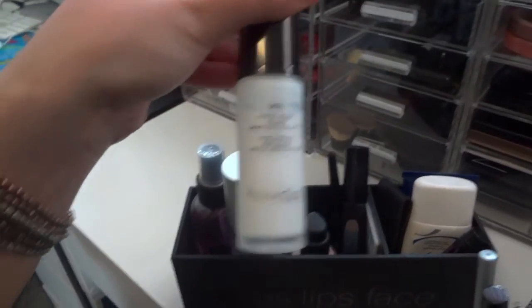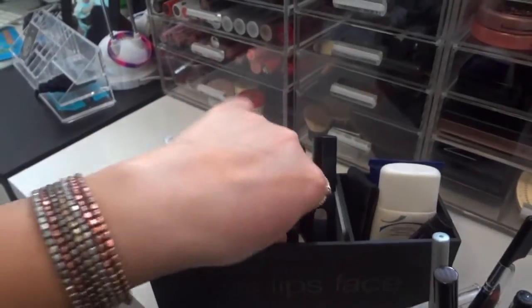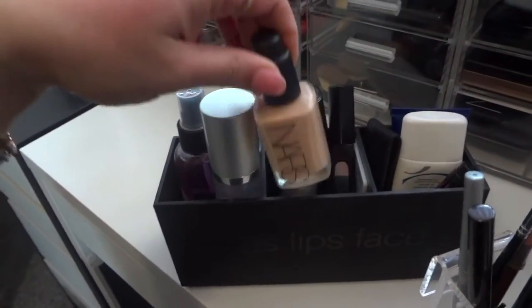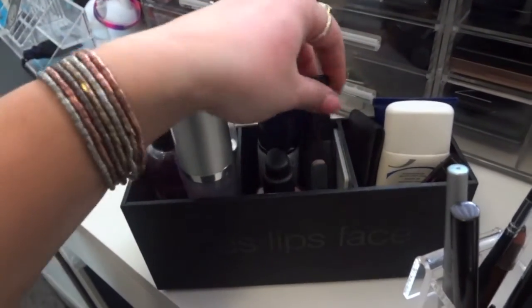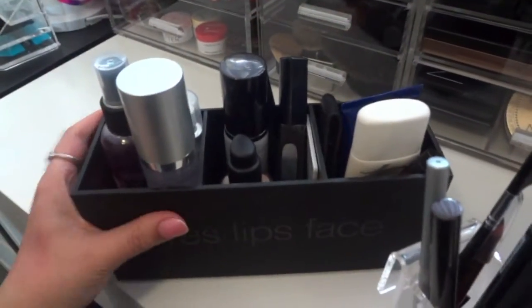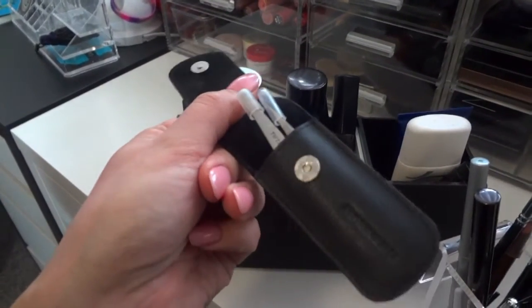This is my new favorite primer, the Mineral Veil from Hourglass. I finally broke down and got the NARS Sheer Glow foundation. I actually got the matte one as well, but I prefer the Sheer Glow. Embryolisse cream, some other stuff I got in beauty boxes. Oh, and my favorite, what are these? Pluckers from Tweezerman.